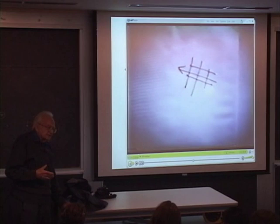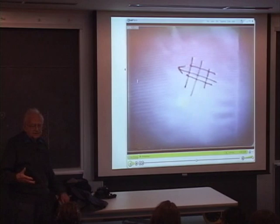To see still more complicated things, we've got to go to the next regions of cortex that this area sends its axons to.